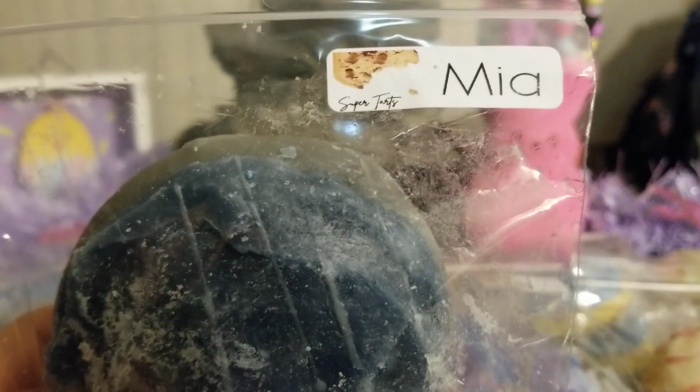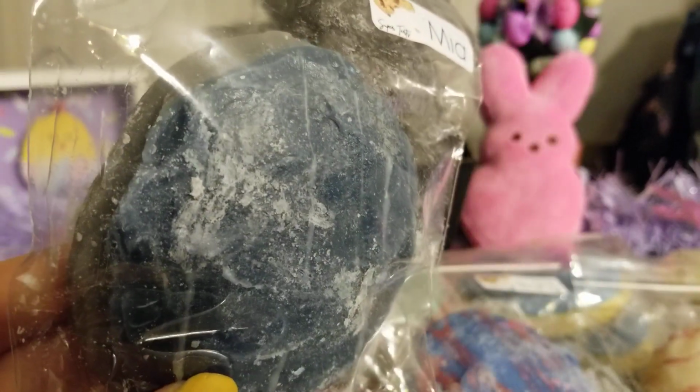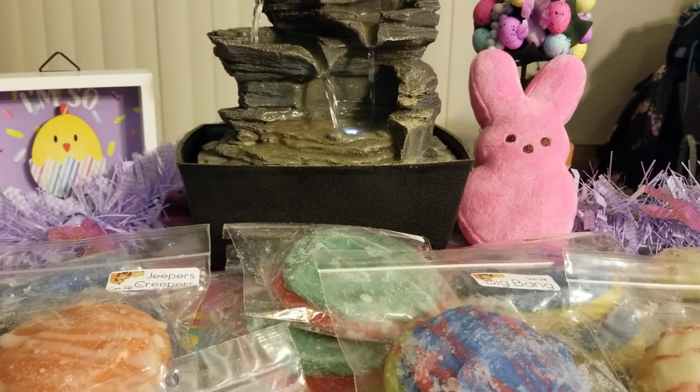Alright, this one's new to me, which is Mia. Either Maya or Mia, I'm not sure. But I love this one, the black and the blue. I just have something for black wax. It's really cool. So this is French Baguette, Sugar Cookie Brulee, Blueberry Tart, and Almond Marzipan.